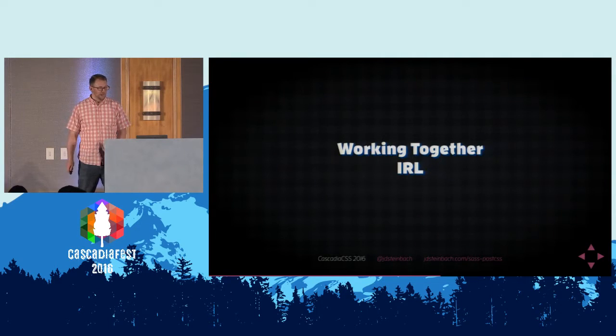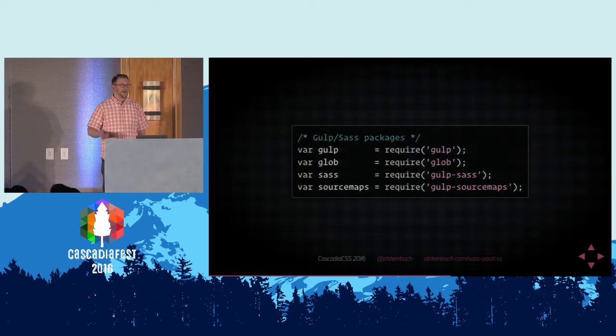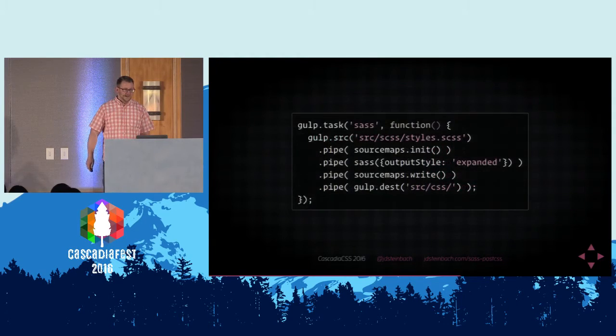Now, how can they work together in real life? You say, this is cool, but does it work for real? How so? I like gulp right now, so I'm going to show you a quick sample in gulp. This part is very boilerplate. If you're using gulp to compile Sass, you probably already have this in your gulp flow. You're requiring packages that you installed with npm install and giving them variable name aliases in your gulp file. Then here's a task to do that. We start the source maps, we run the Sass compiler, here's the output style, we write the source maps, and then we spit it all out in the right destination directory.